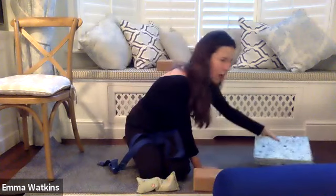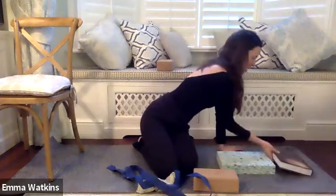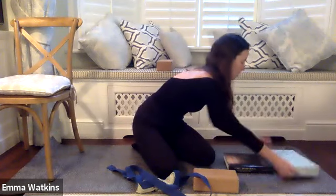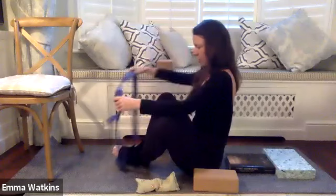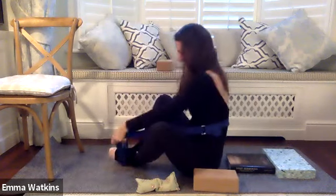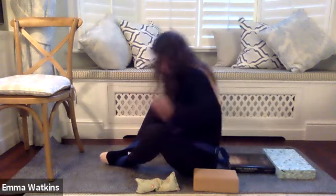I actually need another block. So you want to have a block or a book or a blanket supporting your spine, and a book or a blanket to support your head. Right, that way actually, because that's a bit lower down. And then feet in Supta Baddha Konasana. Belt goes round the bottom of your feet, like so. And then you can tighten as needed. Lock underneath both knees.